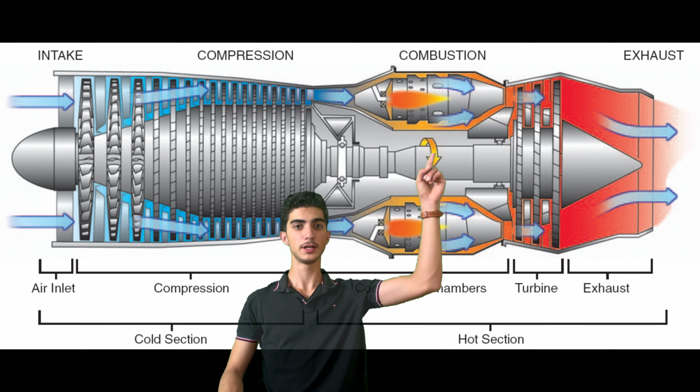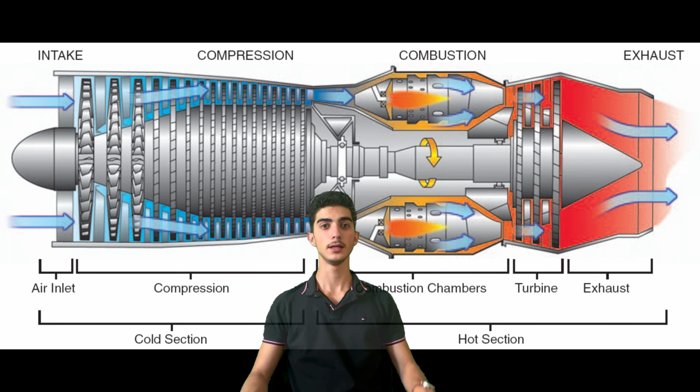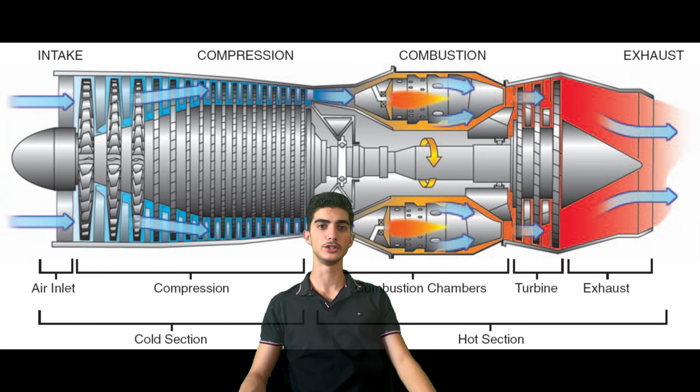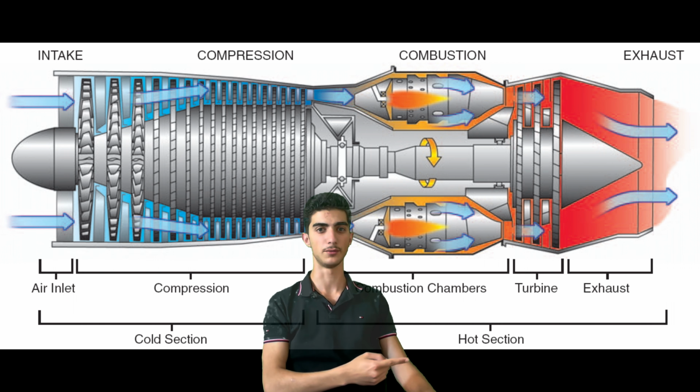During the combustion phase, fuel is injected into and mixed with the compressed air, then ignited. The burning fuel-air mixture expands rapidly, creating high-energy gases. And finally, at the exhaust stage, the high-energy, fast-moving air spins a turbine at the rear of the jet engine, which powers the compression phase before being spat out of the back at really high speeds.